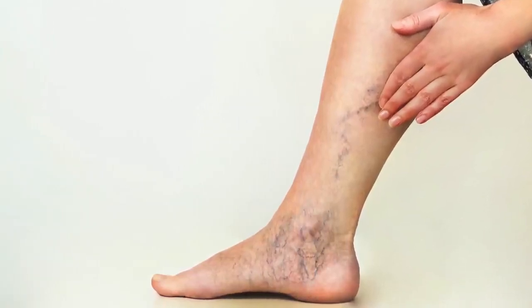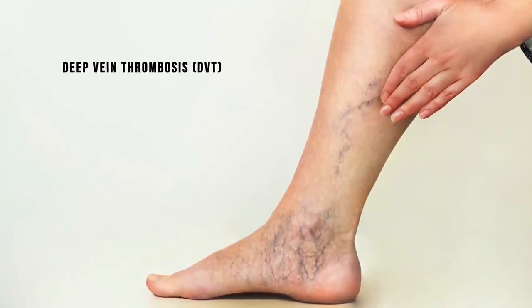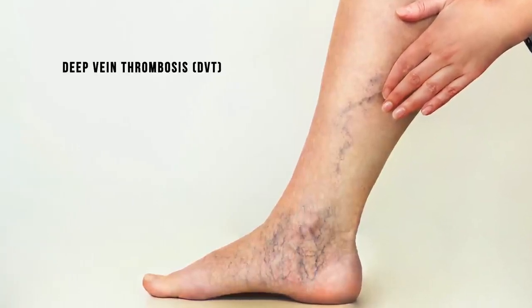When blood clots form in our deep veins, it's called deep vein thrombosis, and the most common symptoms are swelling and pain. So deep vein thrombosis, or DVT, these are dangerous because they can break off and travel to the heart and to the lungs. And this is called pulmonary embolism, which can be fatal. And there are plenty of people who die every year from pulmonary emboli. Sometimes the clot is so big that it causes death within minutes.